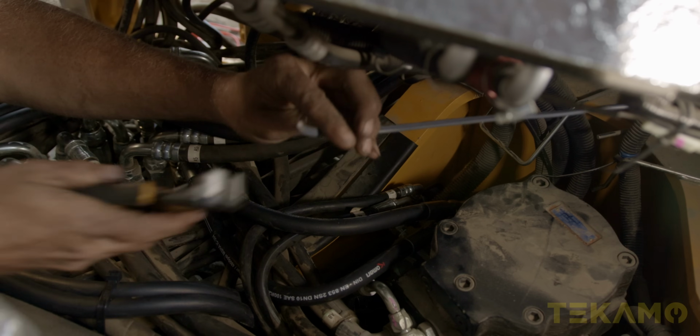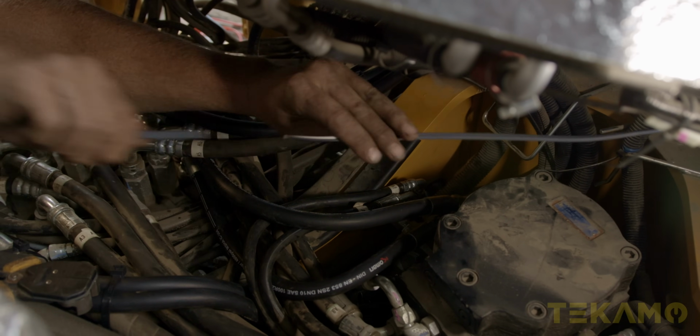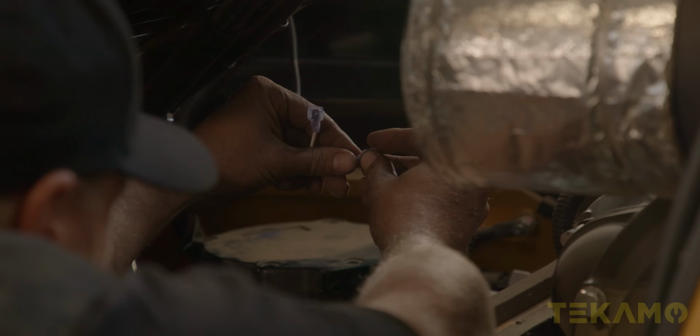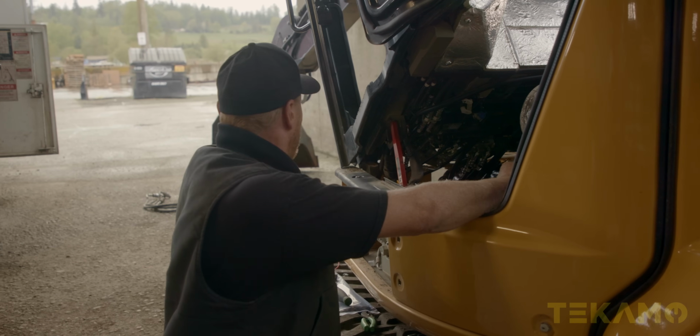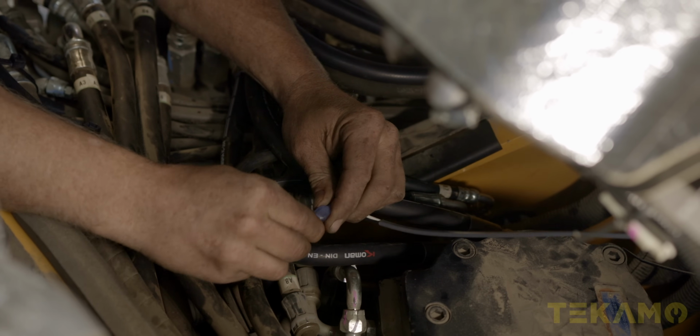Last plug-in, connecting all the wiring to the solenoid. And I'll quickly give it a once over, make sure all my hoses and fittings are tight. Then we're gonna drop the cab back down. I'll hook up the quick couplers, fire it up, check for leaks, and hopefully, keep our fingers crossed, it works.